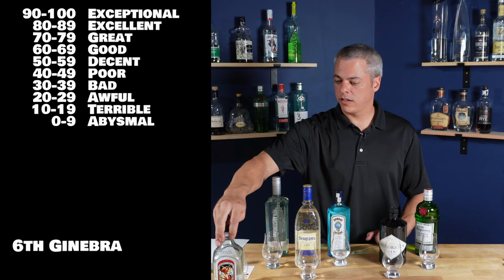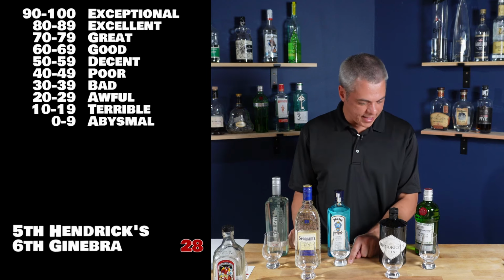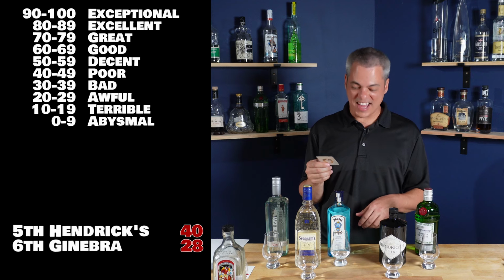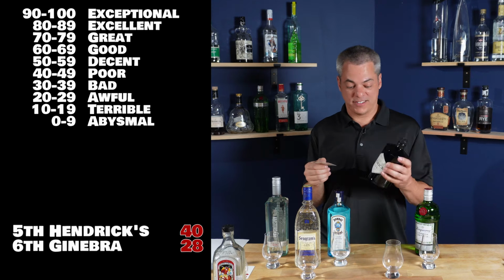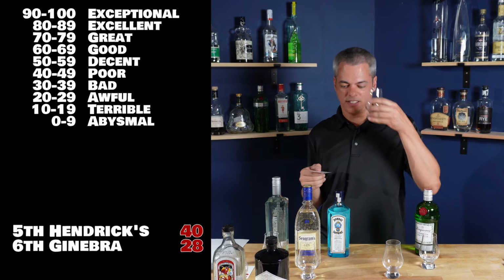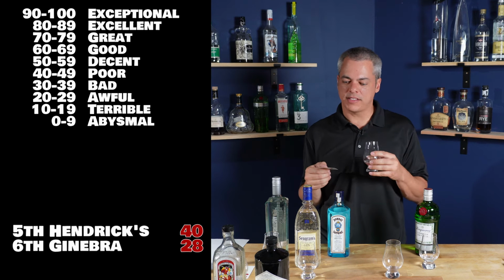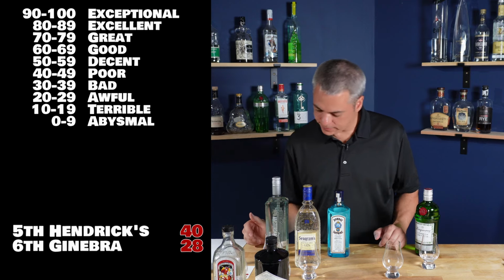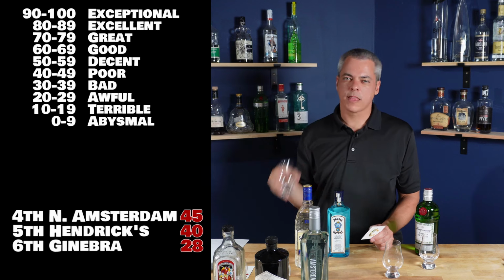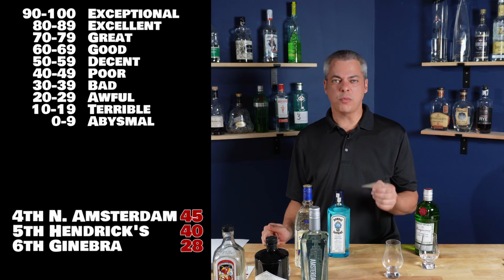That was 6th place, awful score, 28. 5th place, what did I put that at? Right at 40. Okay, I was completely wrong there. Surprisingly, 5th place is Hendrick's. This is Hendrick's, the most expensive. 4th place, 45, New Amsterdam. It's just so orangey and it's too much.